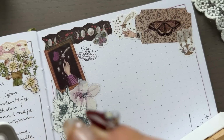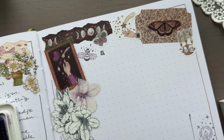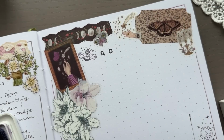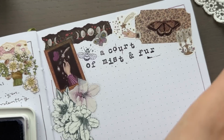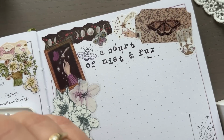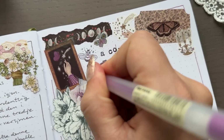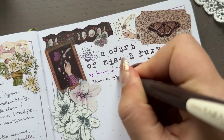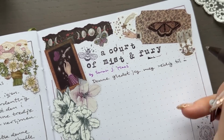But we're still on the second spread here, A Court of Mist and Fury. This used to be my favorite book in the series. Like, the first time I read the series, this was my favorite. Now though, I think my favorite is A Court of Wings and Ruin, the 3rd book. But I also really like the 5th book. And I am really excited to listen to the dramatized version of the 5th book as well, but the second part hasn't actually come out yet.